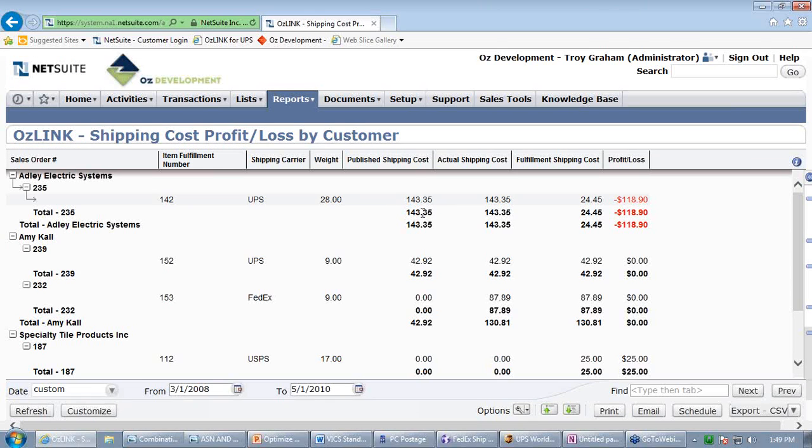And I just want to show a quick example of one here, because this allows me to look at my transportation spend and start to see where am I making and losing money. This is one report, broken down by customer. It's showing me my order number, the fulfillment record ID, the carrier, the weight, the published UPS cost, my actual UPS cost, and here I'm using a demonstration account, so the actual cost is the same. I don't have a discounted rate in there. And in this particular case, we billed my customer what my actual cost was.